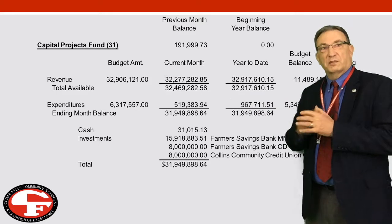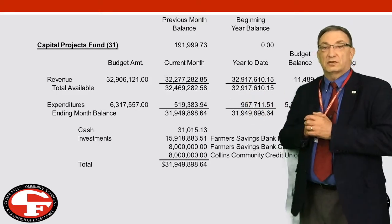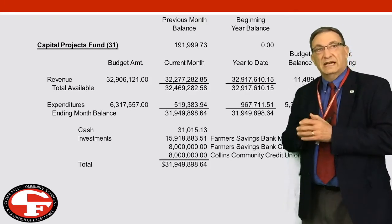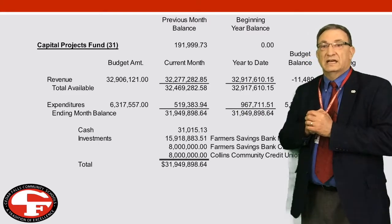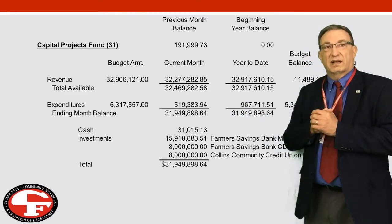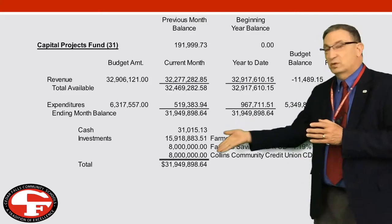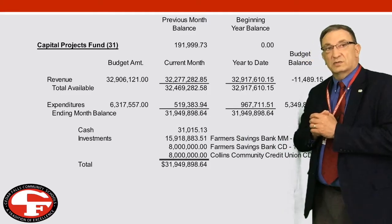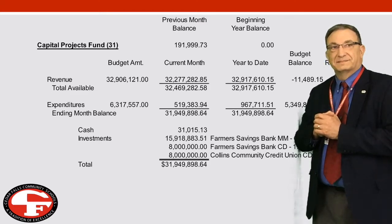You can see revenue for the month $32.27 million, and that does include the receipt of the $32 million of revenue bonds that the district sold in February. Expenditures for the month of $519,000 are directly tied to the construction of Aldrich Elementary as well as planning for both Orchard Hill and North Cedar Elementaries. And I would also note, if you'll look down here, the interest rates that we're receiving on those dollars as we're trying to earn a little bit of interest before we actually need those dollars for construction costs.